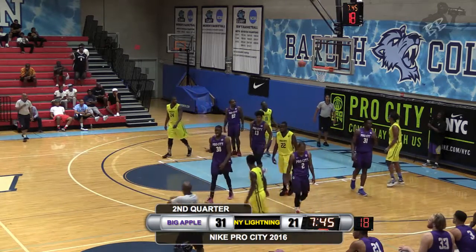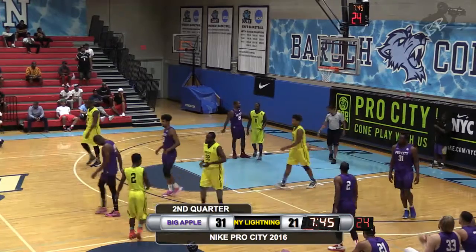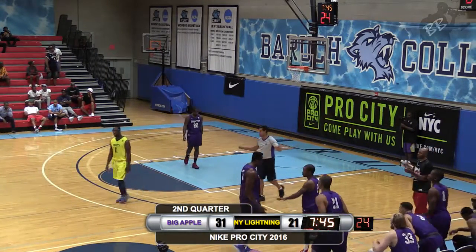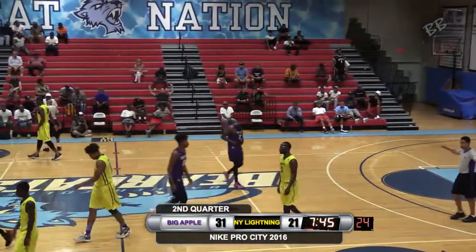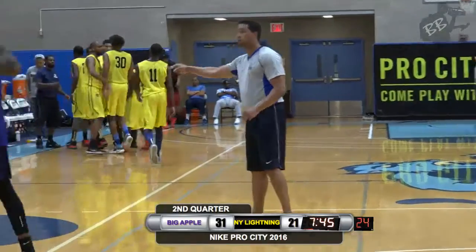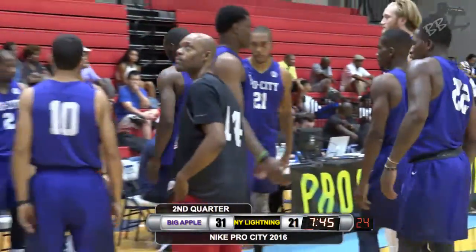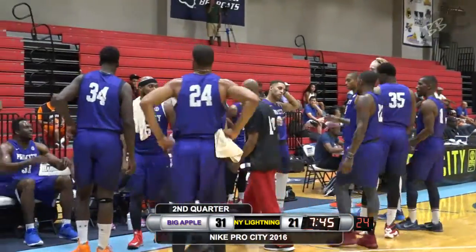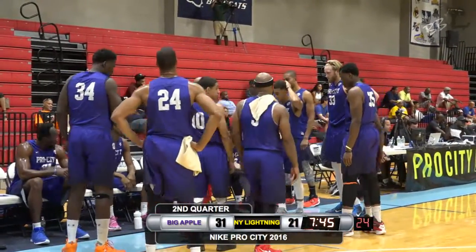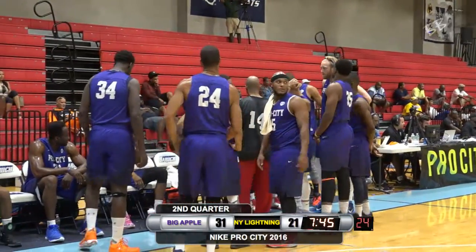Other travel. It's the first we're seeing of the New York Lightning, but this Kamar LeBrew seems to just make his presence felt. He's the shortest guy on the floor. He somehow seems to be getting offensive rebounds. Definitely hustling. It's a full timeout on the floor. A 10-point difference. Big Apple basketball, 31-21. 7:45 left at Baruch College.